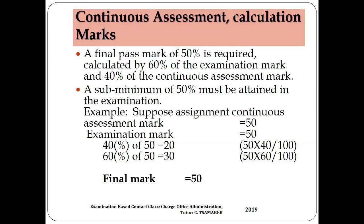Example: suppose the continuous assessment mark is 50 and the examination mark is 50. Now 40% of your 50 in your assignment will be 20. 60% of your 50 in the examination will be 30. Meaning that your final mark will be 50, and that will give you a pass. So if you, by any mistake, obtain less than 50 in either your assignment or your examination, you will not be able to make it unless you score high marks in your examination.